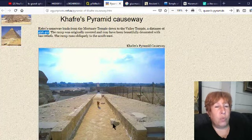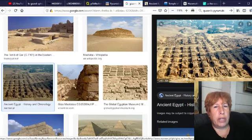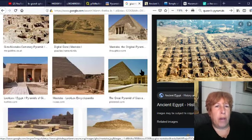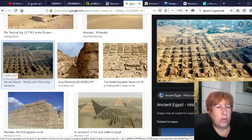I did find this one. I think these are really actually quite new, at least for me, or to the timeline. Here's a bunch of images of the mastabas. These are all around the pyramids now. Look at that.